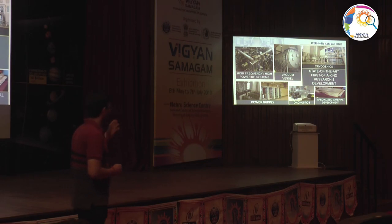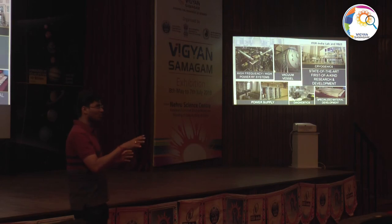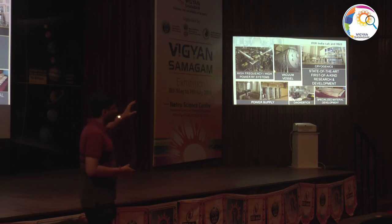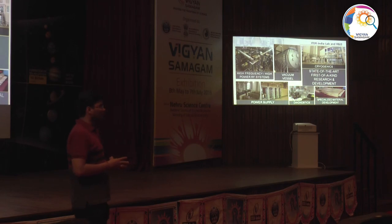First is RF amplifiers, high frequency RF amplifiers. The experiment you saw in the last slide had a microwave: you just switched on the microwave with a CFL bulb inside. We provided more heat to the microwave. Similarly, these are radio frequency amplifiers. A single source provides almost 3 megawatts of power, and we have to deliver 9 sources. Almost 24 megawatts will be delivered in the reactor using RF amplifiers. Some external heating has to be done.